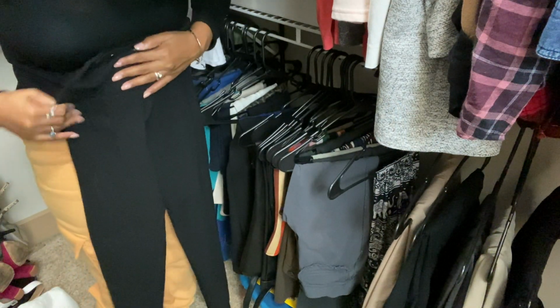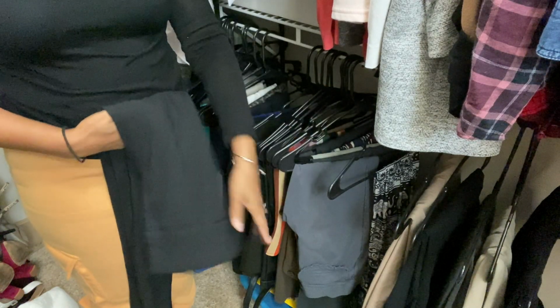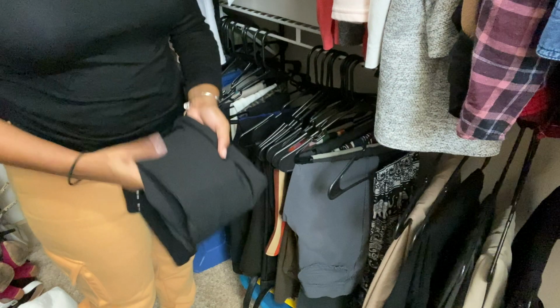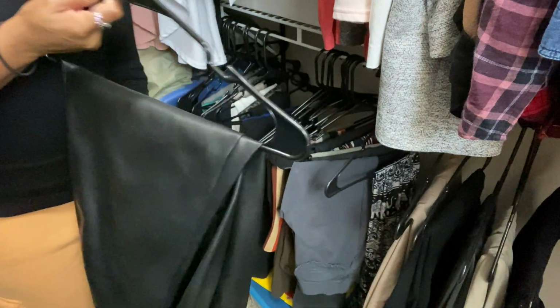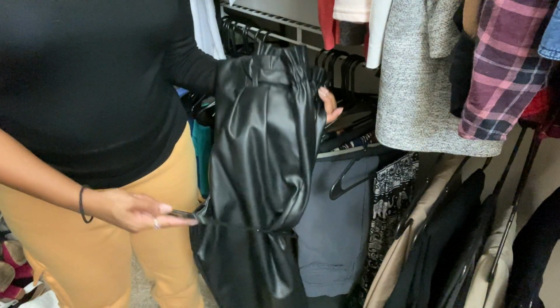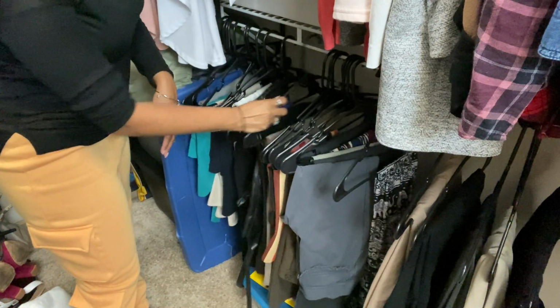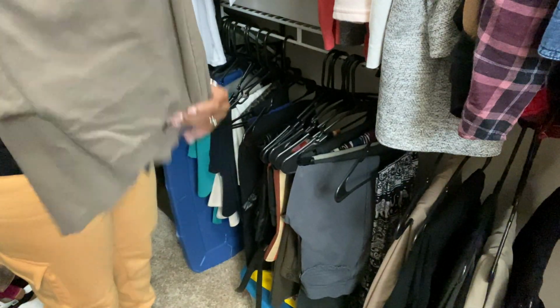These are some dress leggings, almost. It's hard to describe them, but they were just too tight in the end for me, so it's definitely time to give these to someone who can fit them. These are my pleather black pants. If you look at some of my other fashion videos, you see me wear these quite often. So yeah, these are definitely staying with me.